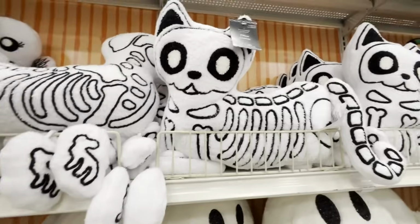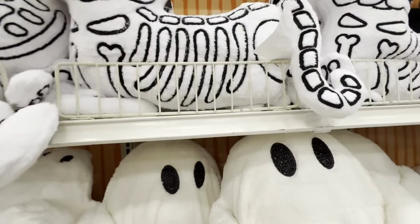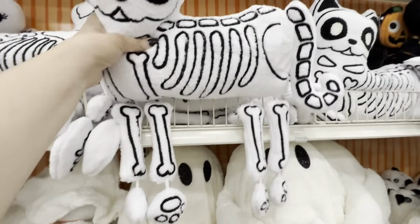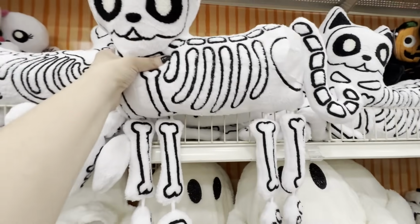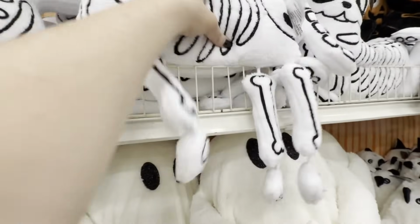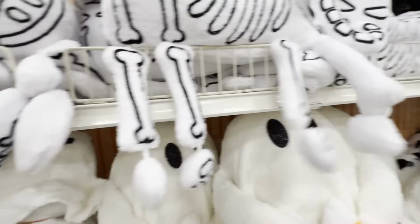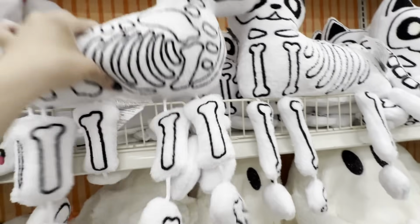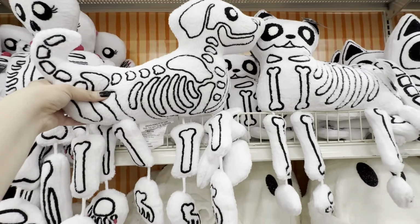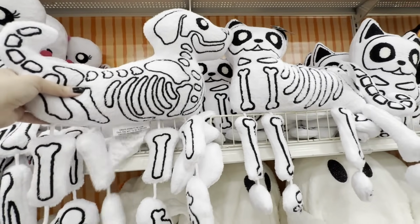Love that. And for $29.99, you have this little cat pillow that kind of looks like his little human pillow counterpart on the other wall. So we have this guy as the cat, and then for the same price, they also have it in the dog skelly. Those are just too dang cute.